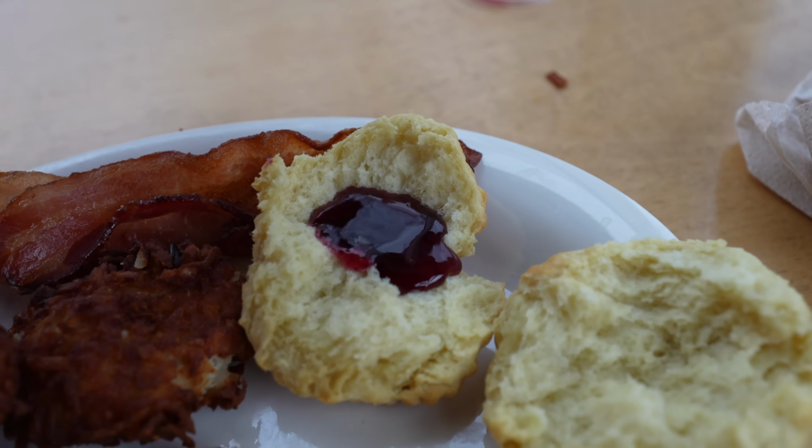And of course, the biscuits were great. Yeah, I totally recommend this spot. Pops got more excited with each bite. It was pretty funny to watch.